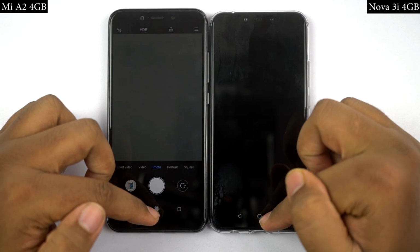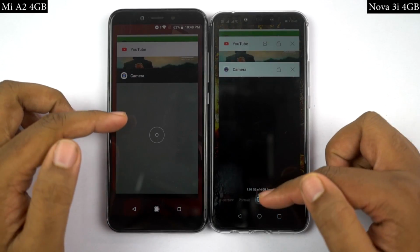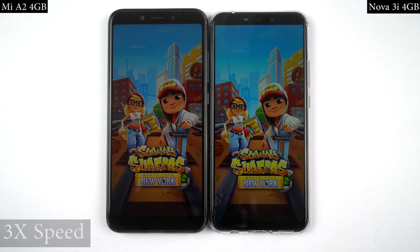In the memory management round, Mi A2 was able to keep more apps in memory and was much more responsive than Nova 3i. So once again, Mi A2 is the winner. Now for the last speed test, I'll open the last 4 games on both phones at the same time and you can see which phone opens them faster.